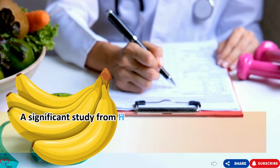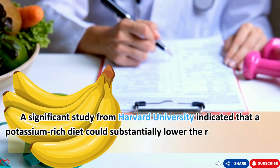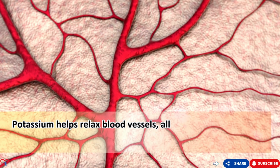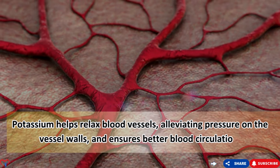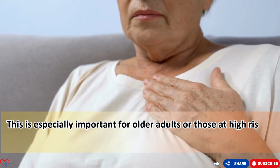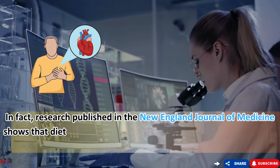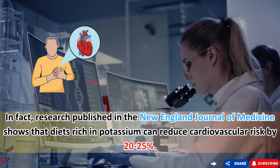A significant study from Harvard University indicated that a potassium-rich diet could substantially lower the risk of stroke and other cardiovascular diseases. Potassium helps relax blood vessels, alleviating pressure on the vessel walls, and ensures better blood circulation. This is especially important for older adults or those at high risk of heart disease. In fact, research published in the New England Journal of Medicine shows that diets rich in potassium can reduce cardiovascular risk by 20 to 25%.